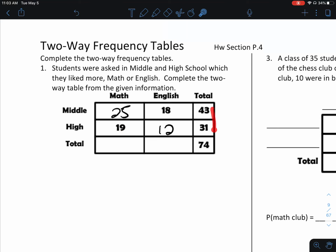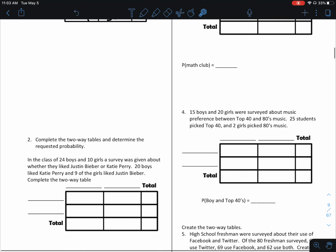If you add down, these two should be 74. These two sum to 30. And these two sum to 44. You can cross-reference and check to make sure things add up correctly this way and this way if you're unsure of any of your numbers.